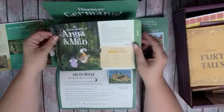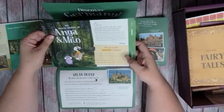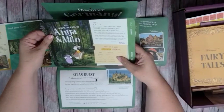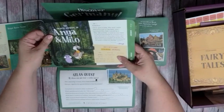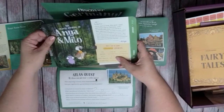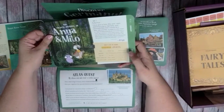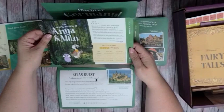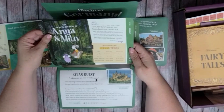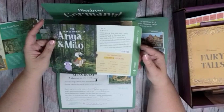And then we have our travel journal for Anya and Milo. So, Guten Tag. I know what this one is. Auf Wiedersehen. Ja and 9. See, I knew 9. Bitte, danke, please and thank you, bitte, yeah, and es war ein Mal, okay, once upon a time, okay.